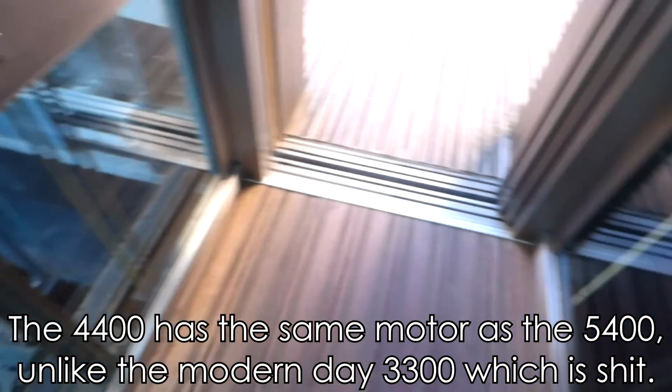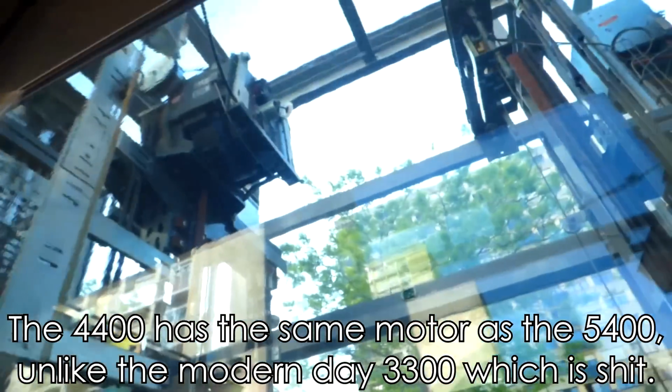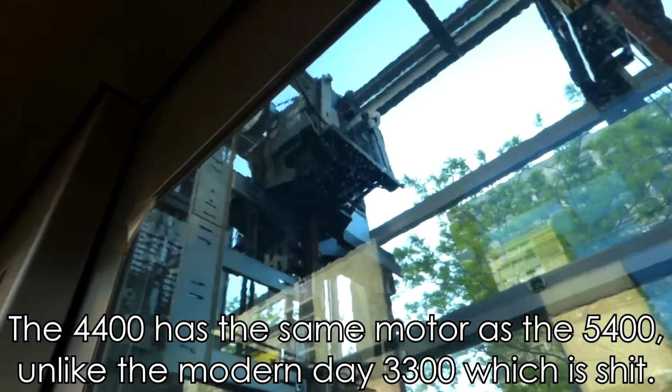Nice levelling. Fuck you, Schindler 4400, I was going to surf that. It looks so good as well. Unsafe to stand on top lift car. Isn't it, Canberra? Whee! It's nice. Étage 0. If you're on Wobble, 4400 is quite a bit cheaper than the 5400. Nice motor. Same motor as 5400, at least they haven't cheapened out on that, it looks really nice.